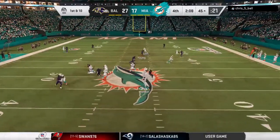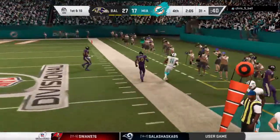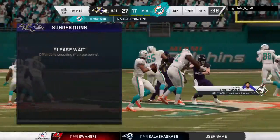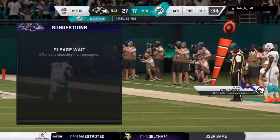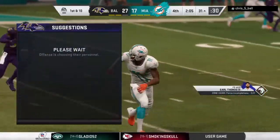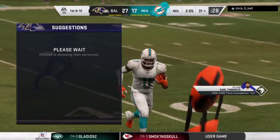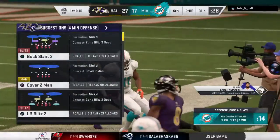Watson now. From the gun, he'll throw. He gets it into the arms of Parker. Complete. And he'll be out just a yard or 2 shy of the 30. A Miami 1st down on the 14-yard pickup. Clock management definitely critical here if they want to get back in this game. Absolutely agreed. They have to up the tempo in this case. Down a couple of scores. Want to make sure they have a chance to win this ball game.